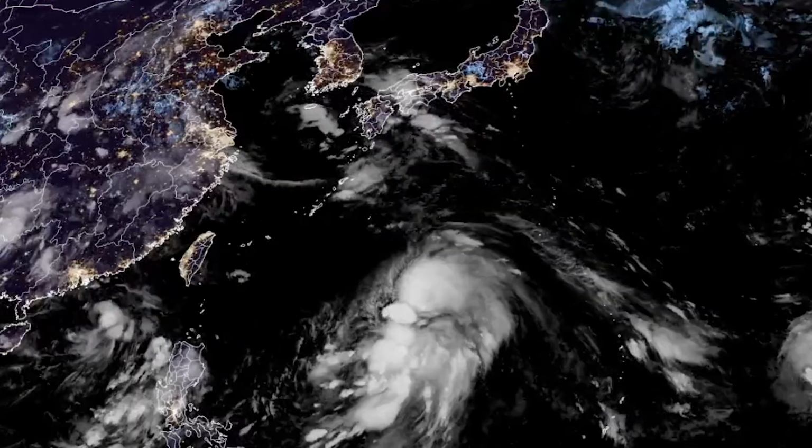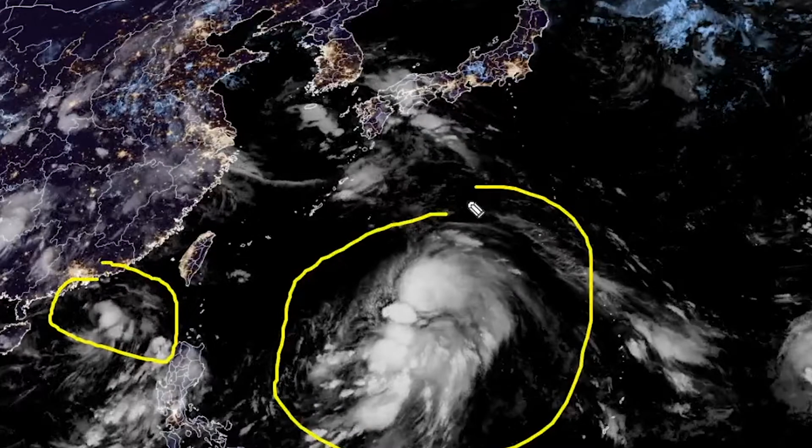So there you go. Wow, I feel like this video went on a bit of a turn right there. All of a sudden this system off Hong Kong is looking very interesting, and then the big storm here.